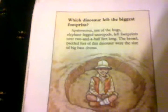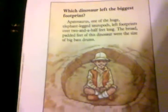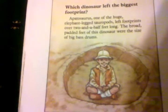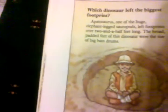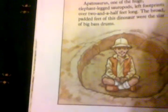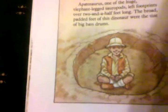Which dinosaur left the biggest footprint? A Brachiosaurus. One of the huge elephant-legged sauropods left footprints over 2.5 feet long. The broad, padded feet of this dinosaur were the size of a big bass drum.